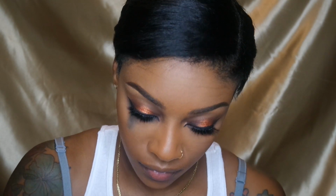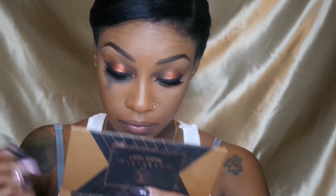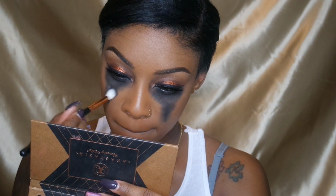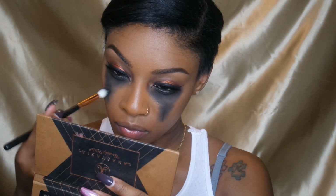So I'm smoking out the under eye area, and I'm bringing the rest of the shadow, whatever's left on the brush, down my cheek, kind of like a teardrop. And I'm trying to just take my time, but then while I looked at the picture, I was just making it bigger and bigger and bigger, and I literally went overboard with the black eyeshadow, as you can see from my face. But I just went with the flow, and I actually liked how it looked because it made the look a little bit more scary.